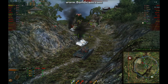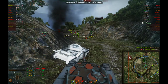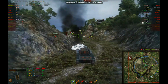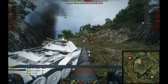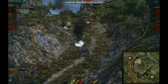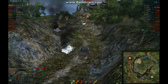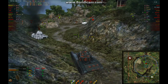So not that many tier 6s in this game, a fair few, but a lot of tier 5s and some tier 4s. So you can see me being pretty cautious here. I'm trying to hide my lower plate and trying to get him to shoot my upper plate if he comes around the corner. I'm waiting for the KV1. I don't want to drive at the KV1 because then he'll get the first shot on me. And if he tracks me, he may actually get a couple of shots into me before I can back away. And he can penetrate me quite easily, especially if he knows where to shoot.